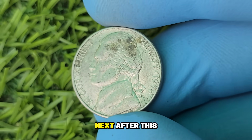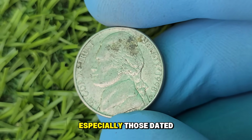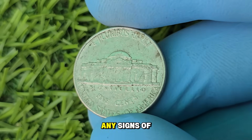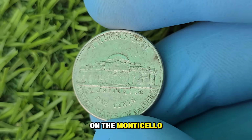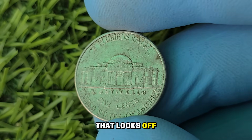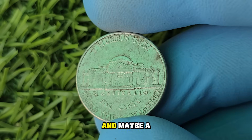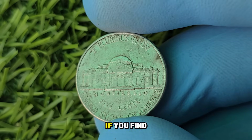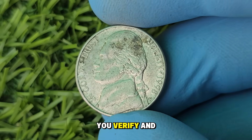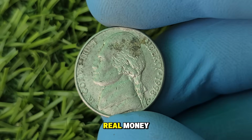Here's what you need to do next. After this video, check your nickels, especially those dated 1998 with a P mint mark. Look closely for any signs of doubling on the Monticello steps, misalignments, or anything that looks off. You don't need to be an expert, just an observer with curiosity and maybe a magnifying glass. If you find something interesting, there are certified coin grading services that can help you verify and even auction your coin. And if you're wondering, how do I turn this into real money?